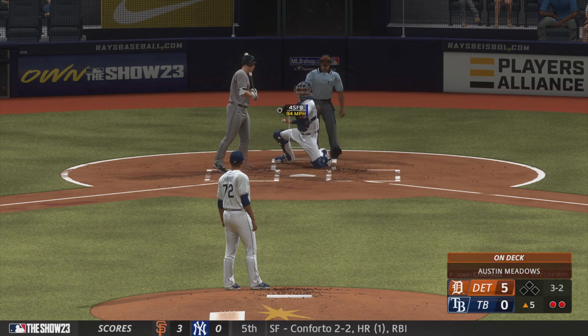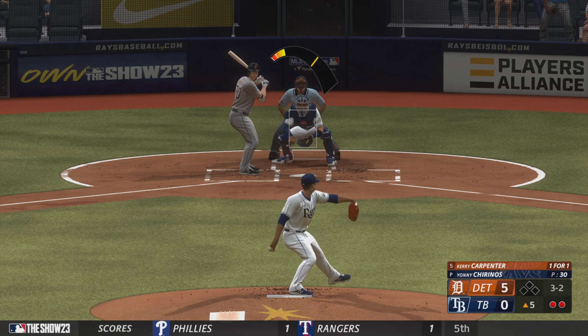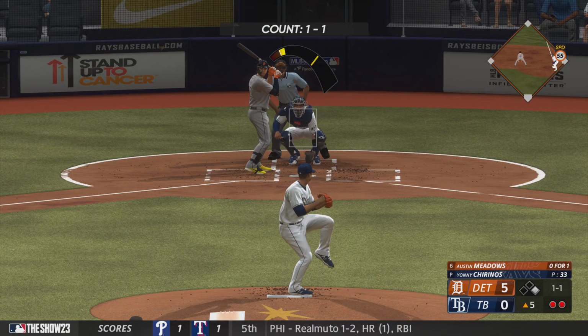Good eye right there. Full count. The 3-2 is off the outside edge, and that is ball 4.